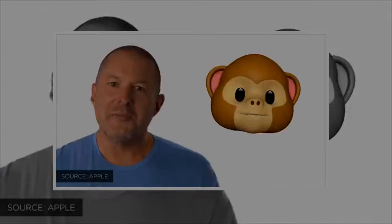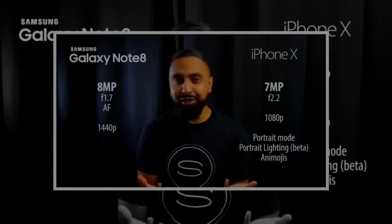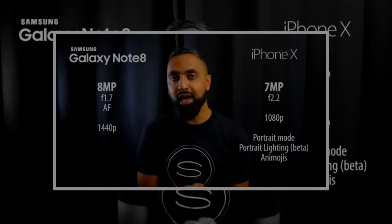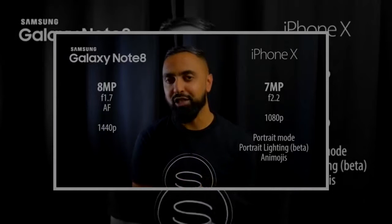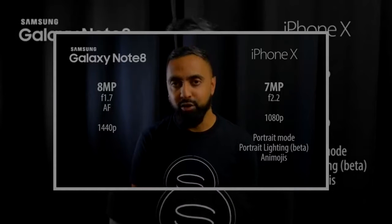There's also an emoji, which is going to track your face and represent emojis to that effect, so if you're into that kind of thing, then that's also there. We'll have to do some detailed camera comparisons between these two to see which one of these takes better selfies, but both here are very, very promising.